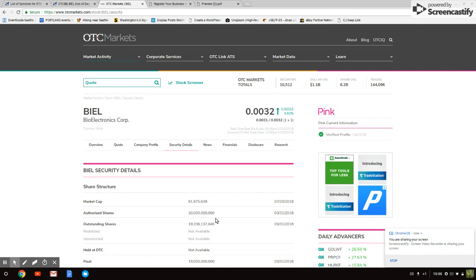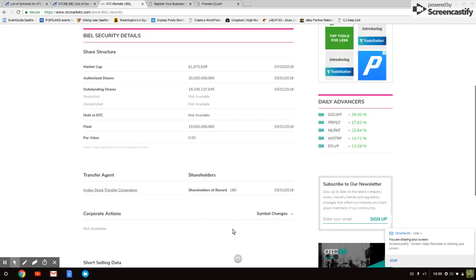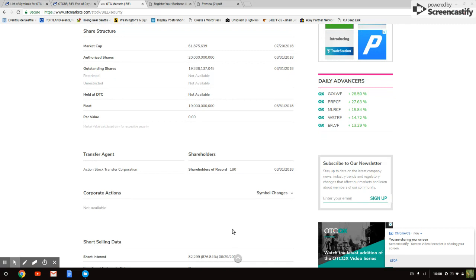Going through security details, that is a lot of authorized shares. Looks like 20 billion as of 3/31/2018, with over 19 billion outstanding as of the same date, and 19 billion shares in the float as of the same date. That's a lot of shares trading through the market.